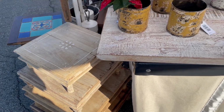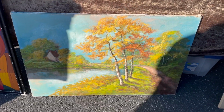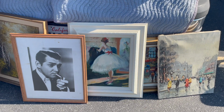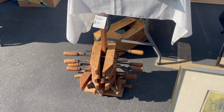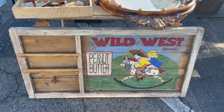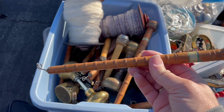And then I am on the hunt for a few oil paintings, and they just always have so much beautiful artwork. Oh, you're okay. And I am zooming in on that cute little ballerina oil painting. I love that so much. And this one as well. And then these old-fashioned clamps I thought were so cool. And this little piggy cookie jar. A little taters, I love this. And some antique for your thread spools. And I just thought these were super cute, and they were only $5 a piece.